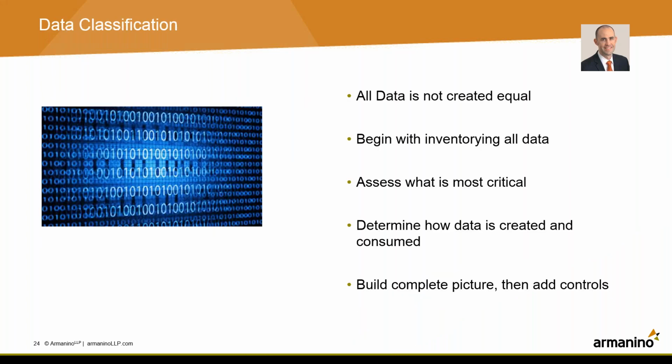So let's go ahead and jump into the next one here. Data classification is critical as well. Ryan's hit on this already a little bit today as part of the discussion, but not all data is created equal. In the same way, if you're thinking about business continuity, of course, everybody thinks they've got to be up and running first. What they do is most important to the organization, and the reality is there are individuals and functions, and in this case, there's data that is far more important than others.